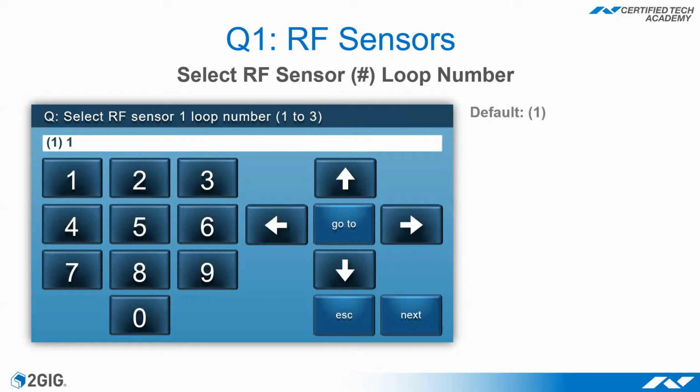Next is loop number. Loop number is a little bit unique. If you've worked with the Honeywell panels, you'll kind of have an idea of what loop numbers are. If you haven't, then this is a little bit unique. Inside each of our sensors, we have options for different connection points. So our thin door window contact has two loops. The first loop is actually a hardwired connection on the inside of the panel. Our second loop is actually a magnetic contact on the outside, so it's the one that's standardly used. So you want to make sure you choose the correct loop for that sensor.